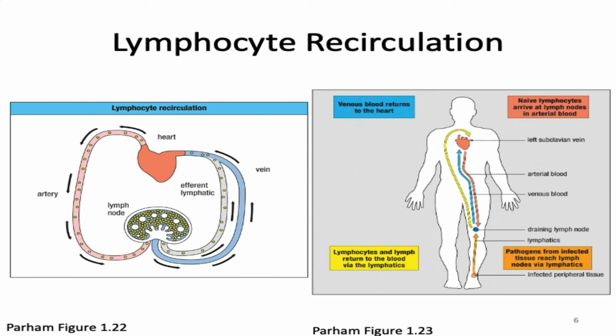And you can see that happening here too. So here's blood, arteries and veins moving stuff back and forth to the heart. And we also have this lymphatic system that's just going to dump everything back in. So anything that kind of got lost in the process gets brought back to the heart through the lymphatic system.